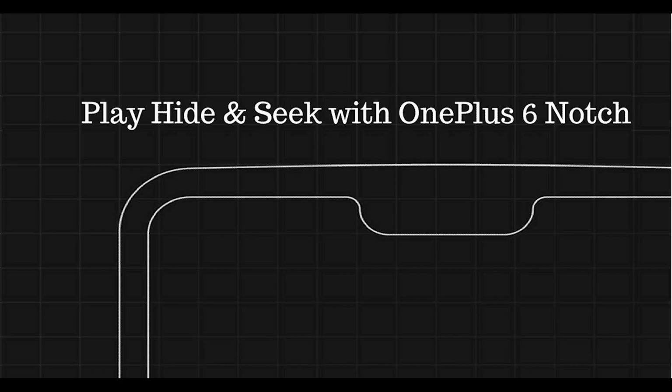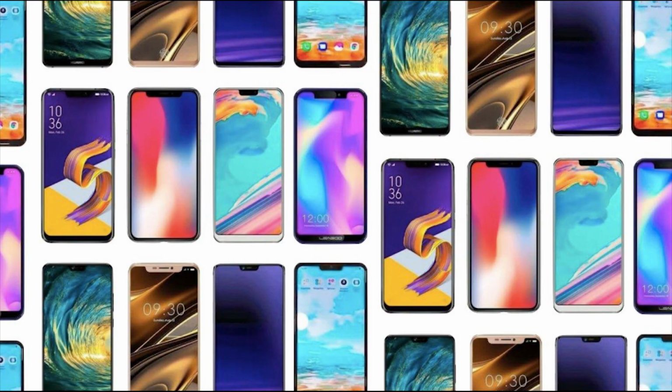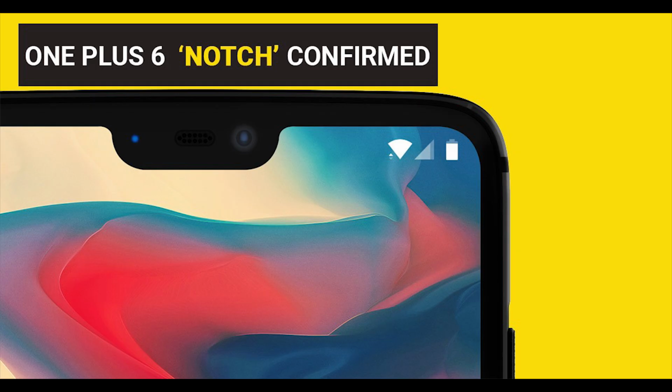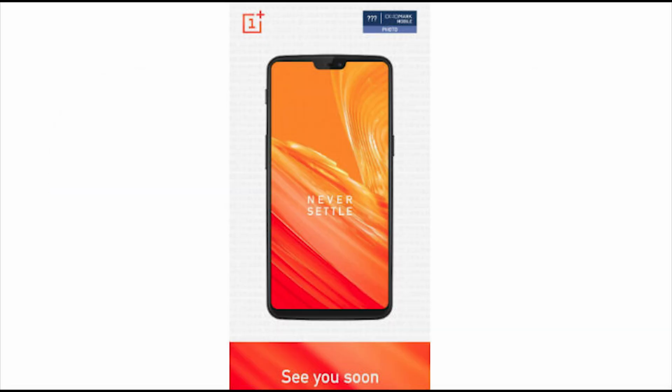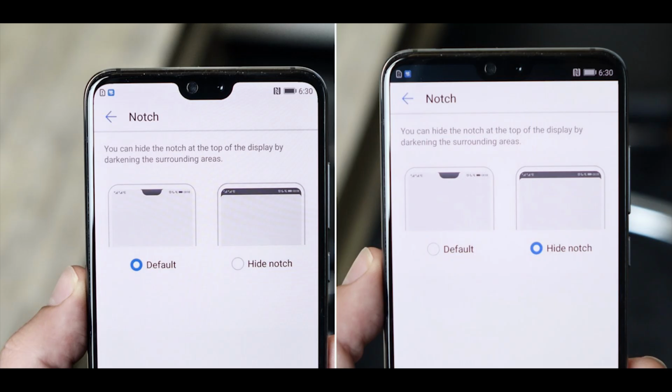As we all know about the notch game in the smartphone industry right now, some people hate it while some love it. I guess OnePlus really loved it. Hence OnePlus officially confirmed that the OnePlus 6 will have a notch, not as big as the iPhone X, but yes, there is a notch and also a small chin at the bottom. You can hide the notch or even customize it from your phone settings later on.